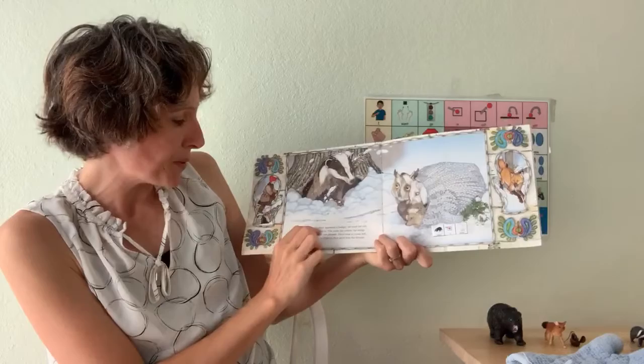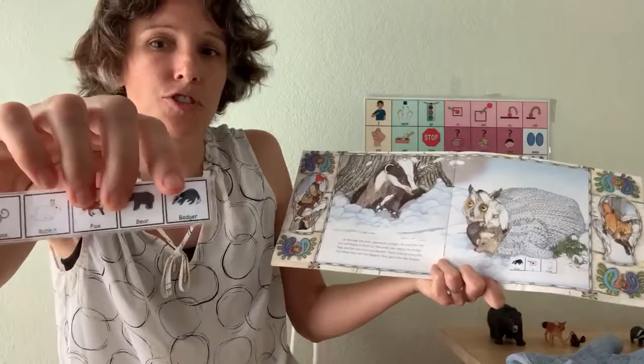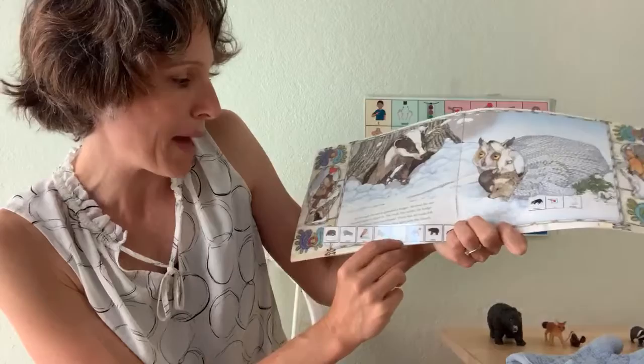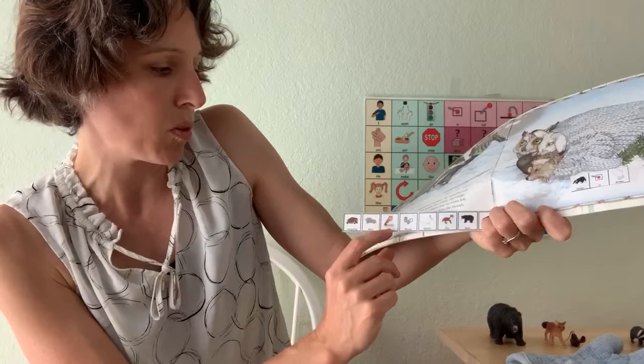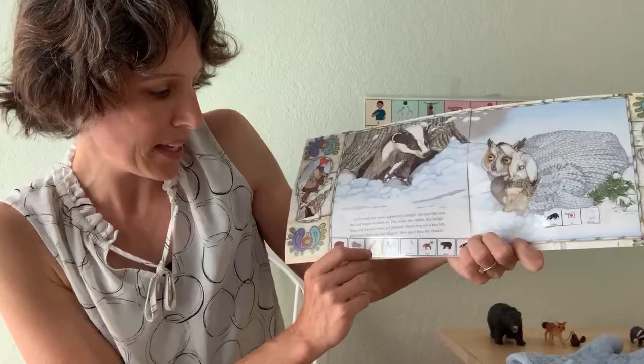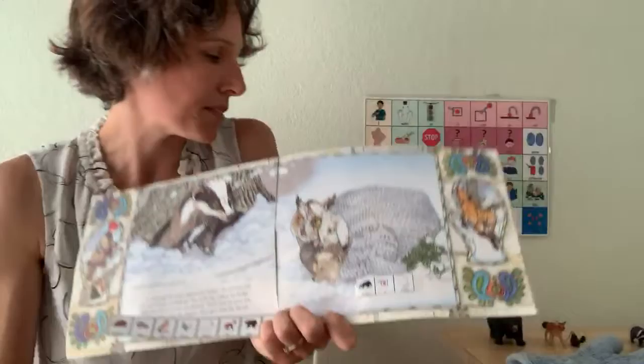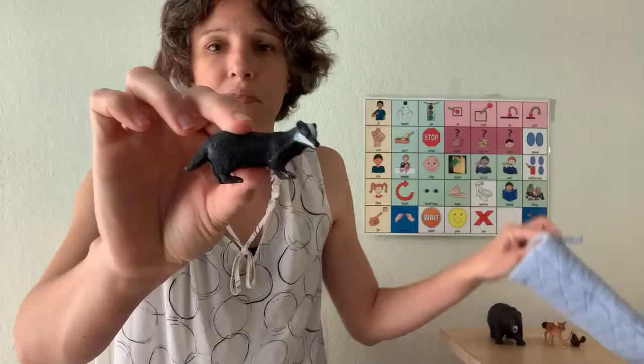Up through the snow appeared a badger. Badger. He eyed the mitten and began to climb in. The mole, the rabbit, the hedgehog, and the owl were not pleased. There was no room left. But when they saw the badger's diggers, they gave him a thumb. Badger in the mitten. Here's my badger. Badger in. Okay, let's turn the page.